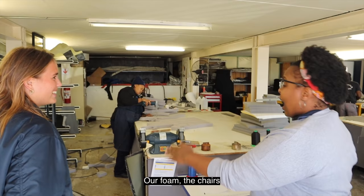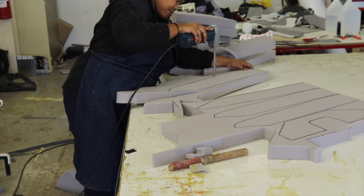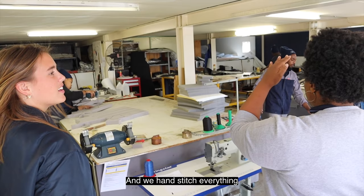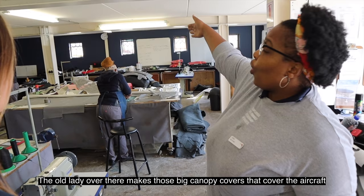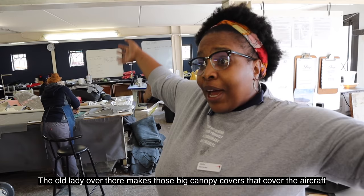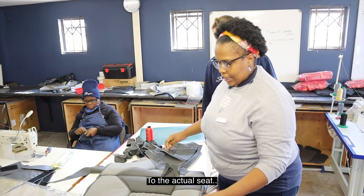Our foam, the chairs, this is where we cut it from scratch. We take a sheet of foam and cut it from scratch, and we hand stitch everything. The leather is cut from raw material. The lady up there makes those big canopy covers that cover the aircraft. She's our expert. They hand stitch everything here, from what she's cutting to the actual seat that is hand stitched.